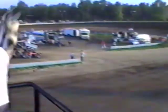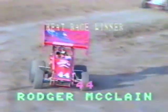He holds off all the youngsters and goes on to pick up a victory in this fast heat race for the ECONO sprints on the 31st of May. Heat race winner for this event was Roger McLean. You may say, oh, why would a guy want to retire? He's still in top form. And Roger was in top form all the way through his racing, right to the last race.